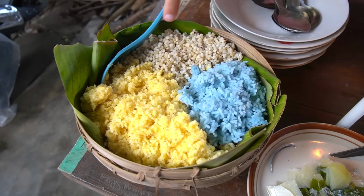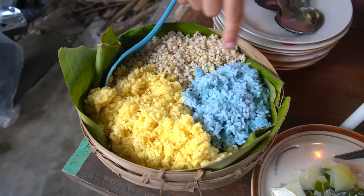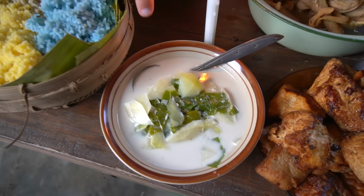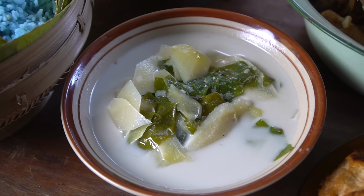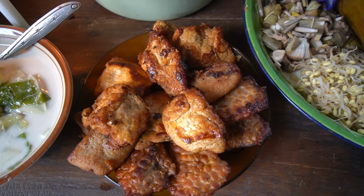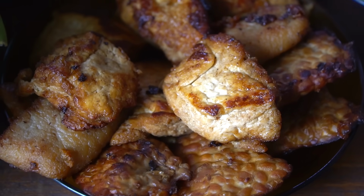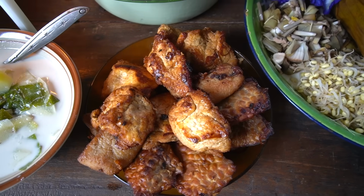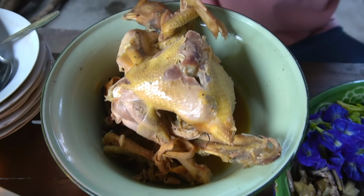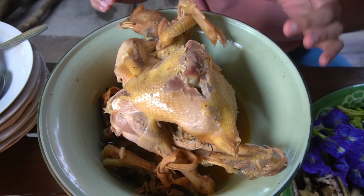So we've got 3 different types of carbs here. The first is the sorghum. This is cornmeal. And then we have rice that has been dyed with those blue pea flowers. The next up is the coconut milk with the green papaya. And look at that, that looks delicious. Next up is that tempe with the tofu that has been braising for over an hour now, and it's caramelized on the outside. You can see all of those beautiful crunchy bits on the outside. Then we've got our full chicken here, which looks awesome as well. And this is a full chicken, head and everything.